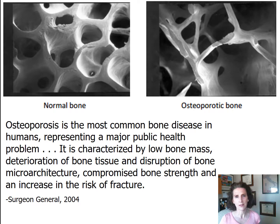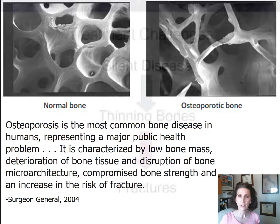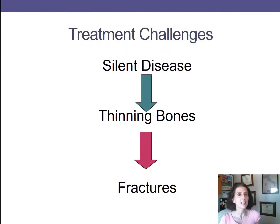Now, one of the things about osteoporosis that's really important to understand is that it's a silent disease. You don't feel the bones thinning. It's not like osteoarthritis, which is a joint disease, where you might feel pain, you might see swelling. It's not the way osteoporosis is. You don't feel it. You're going along in your day, you feel fine, you look fine, you're doing all the things you've always done because thinning bones don't hurt. The problem is they break a lot more easily.